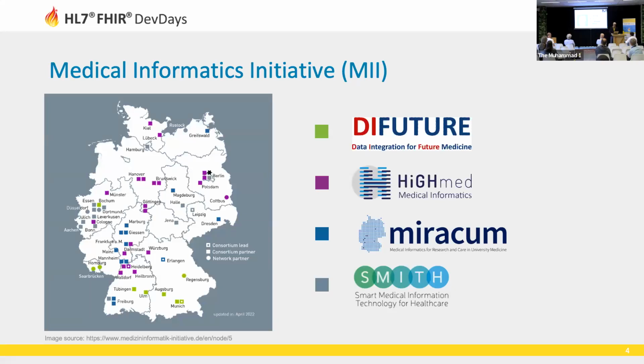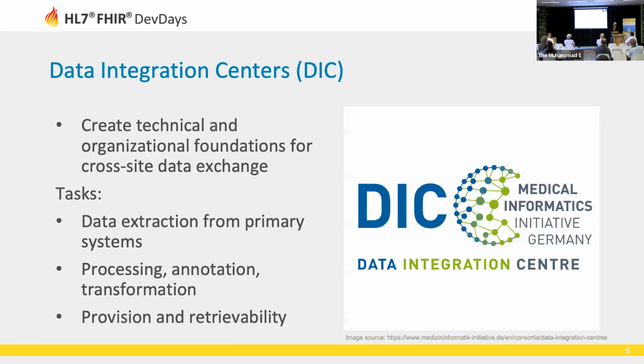But before, the central concept which this initiative implements is a data integration center. So all of the hospitals participating are building those so-called data integration centers, and those centers create the technical and organizational foundations for cross-site data exchange. So what people in the data integration center do is write ETL pipelines, data extraction from primary systems.